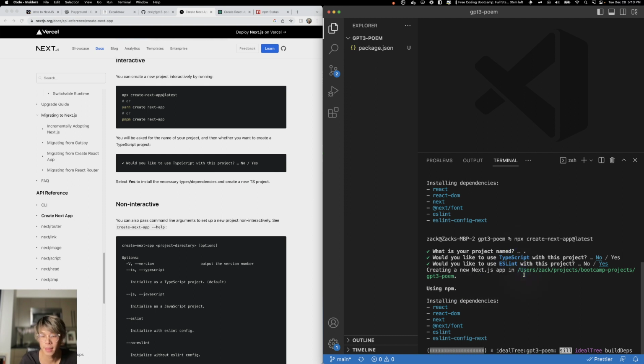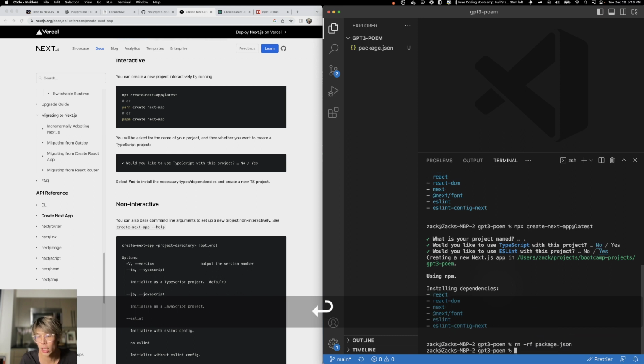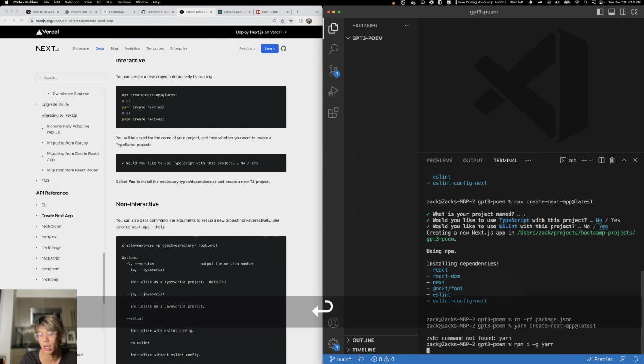So, might have to cancel this. I'm going to remove our package.json. I'm going to try the same script for the fourth time, but this time I'm going to use Yarn. You guys might have to install yarn first. Oh yeah, it says I don't have yarn installed, so I'm going to use npm i -g yarn. That's going to let me install yarn.